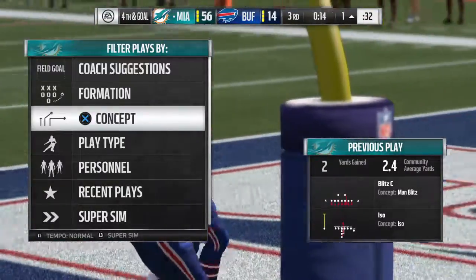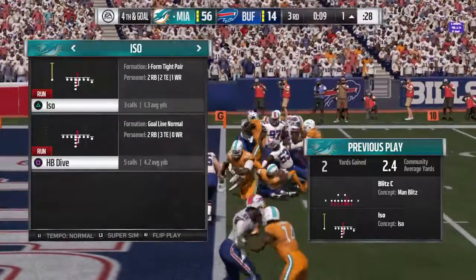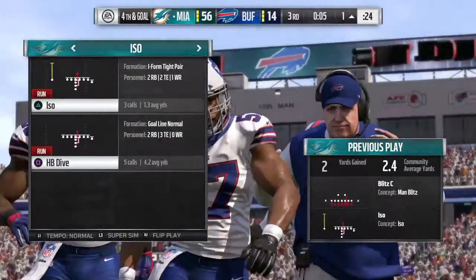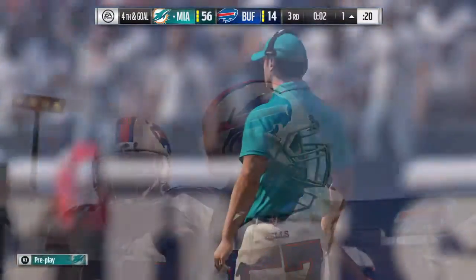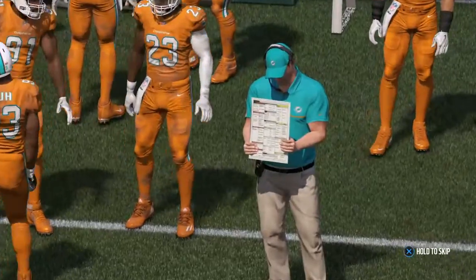This has not been a banner game for the defense, not in any shape or form, but I love what they're doing right now. My admiration for them really is jumping up. What a great stand defensively, trying their best to keep them out of the end zone. The offense is staying out there. Here we go on 4th and goal from the 1.